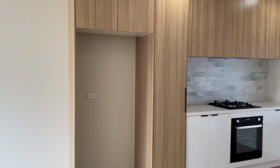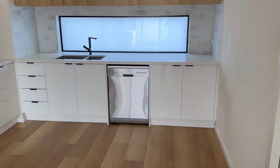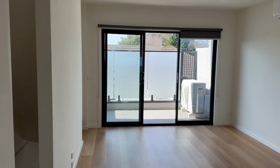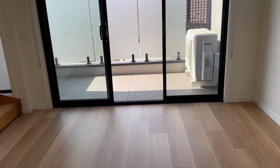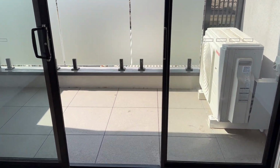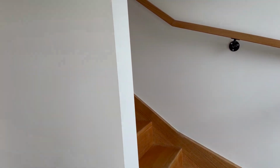Here's the kitchen. It's got stone bench tops, plenty of storage, dishwasher, stainless steel appliances. Powder room, there's a toilet, basin. Here's a lounge area, got your split system, heating and cooling, plenty of power points, phone points, data points. Balcony, perfect for a day like today. And upstairs are the bedrooms.